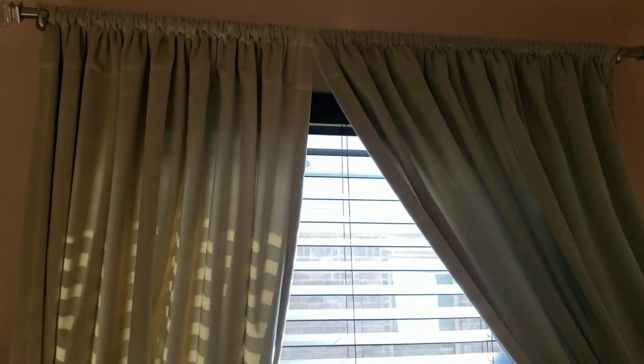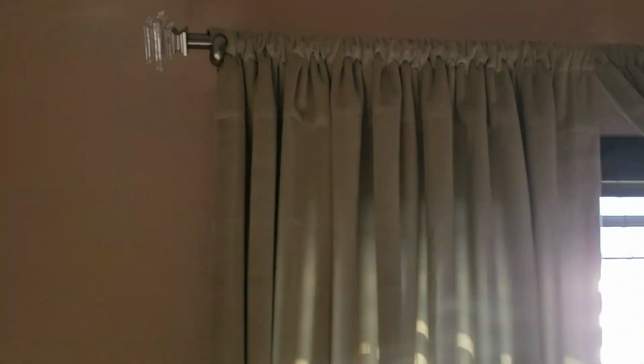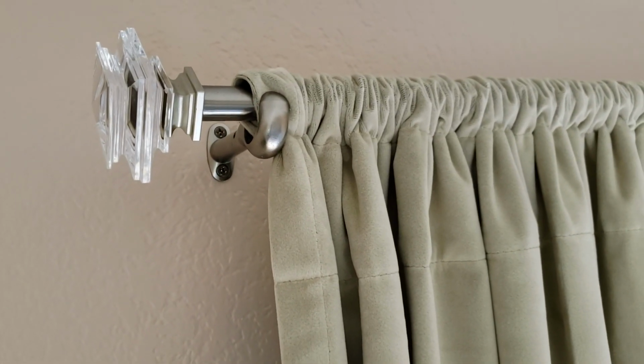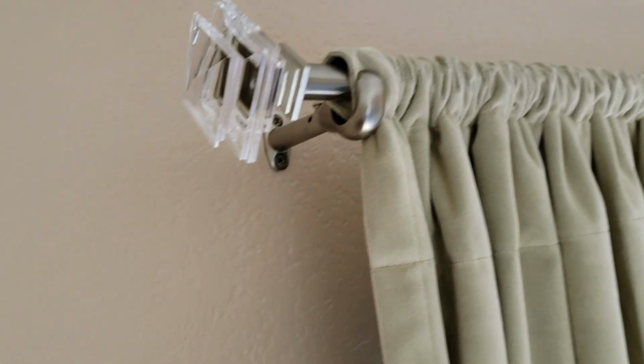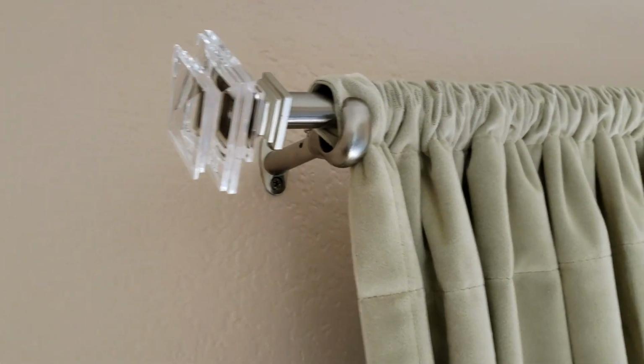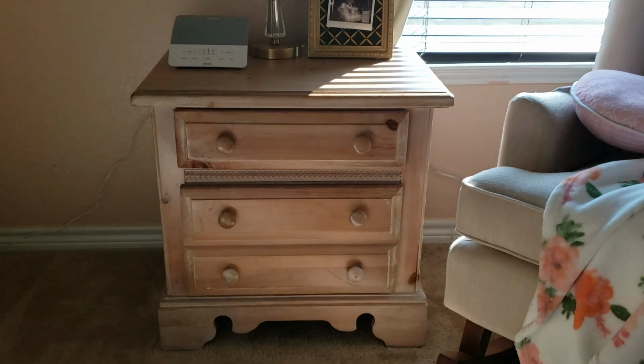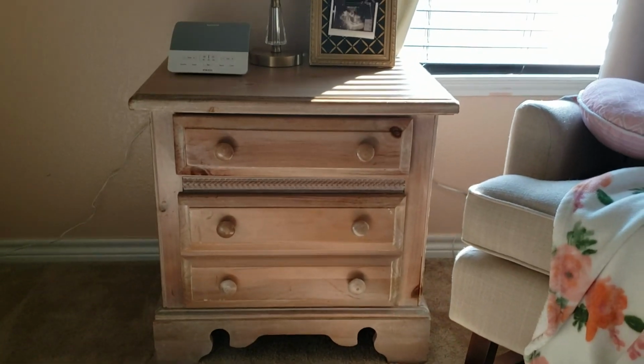The blackout curtains we also got from Amazon. I highly recommend these. They're so soft and velvety, and they really, really work to black out the sunlight. The finials I got from Bed Bath & Beyond. I love, again, a touch of crystal and glamour without being too over the top. The nightstand was a hand-me-down from our guest room. It fits perfectly in this space.